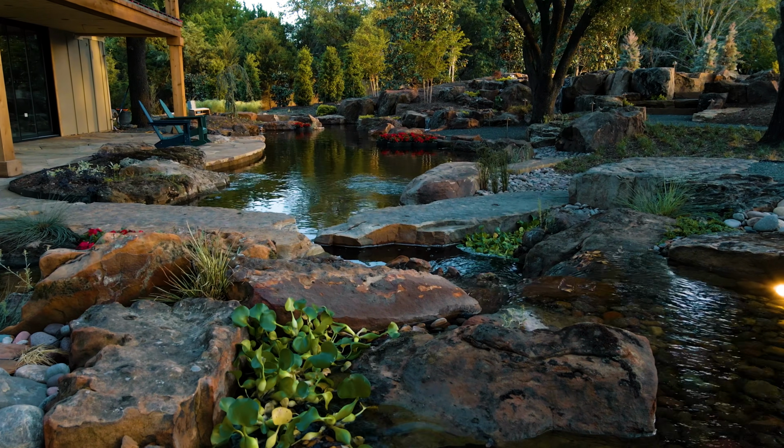This is the reveal of this incredible water feature. I gotta call it a water feature because there's so many things going on here. We've got about a 30 by 80 foot pond. We've got a big waterfall, which is what you see behind me. Constructed wetland filter, 140 feet of stream, crossings, bridges, fountainscapes, lights, the whole works.